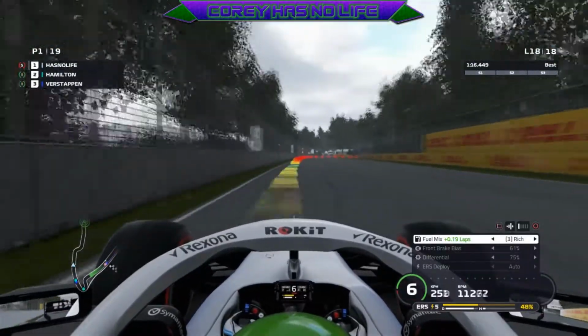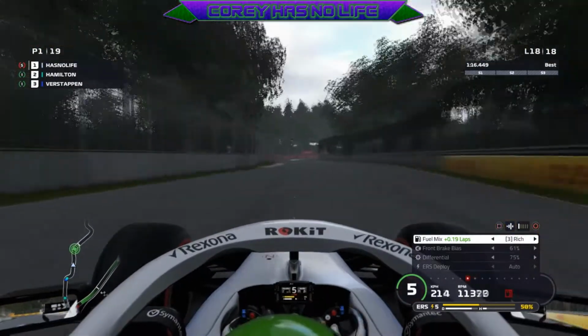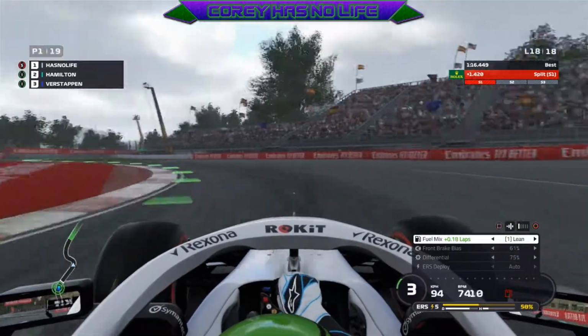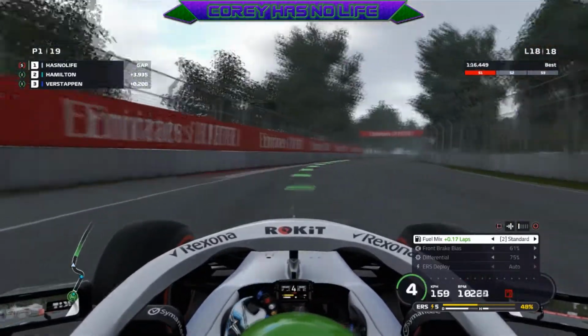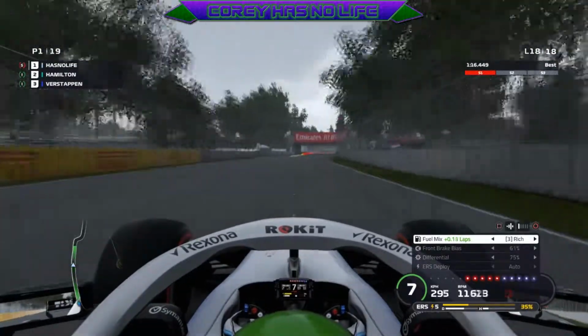And now we get to do a bit of a celebratory lap here, because we know there's no way that these guys are going to be able to catch and overtake us, because they're on intermediate tyres still, and this track is bone dry. Even DRS has been reactivated by the FIA. That happened at the start of lap 17.